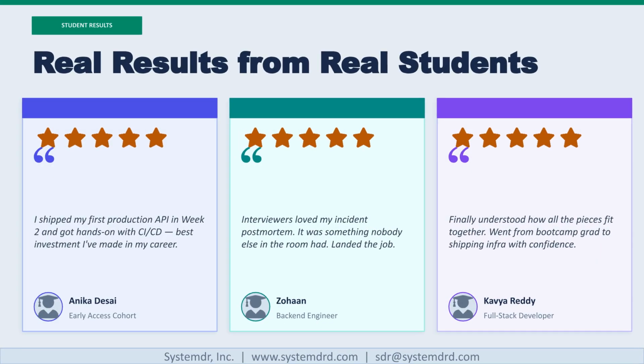Our students are seeing real results. Anika shipped her first production API in week 2. Zohan landed a job because interviewers loved his incident post-mortem. Kavya gained the confidence to ship infrastructure after graduating from a bootcamp.